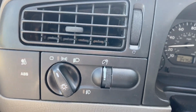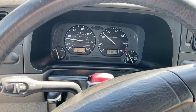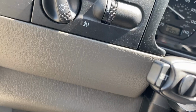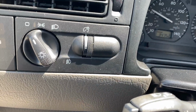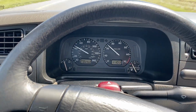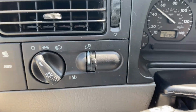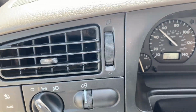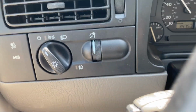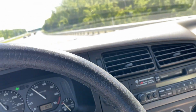It is on the original timing belt, so I'm going to just take it easy. It was garage kept. Hasn't been driven more than a few hundred miles in the past several years. So it's going to be an interesting trip. So it's kind of partially a will it make it home kind of deal.